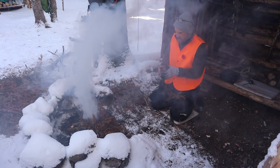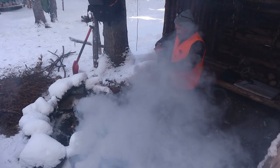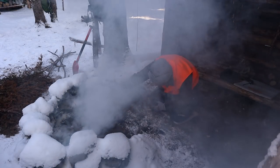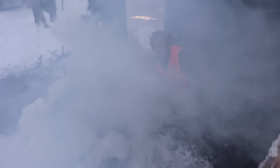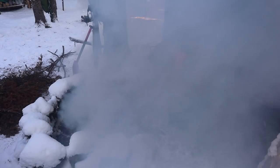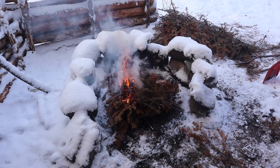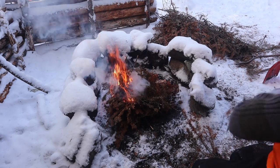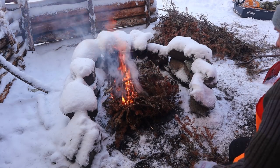I don't know, stuff's not as dry as I thought it was going to be. Usually if it was dry, it would snap a lot easier. It would break apart. See how it goes. Now I'm creating a lot of smoke. No, but I think we have fire. Oh, it was touch and go. This stuff was full of ice and snow. It's a tough balance because if I put too much, it's going to flame up. If I put too little, it's going to die out.